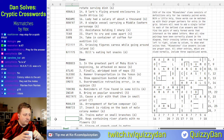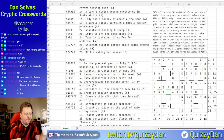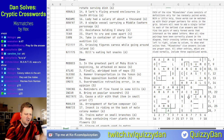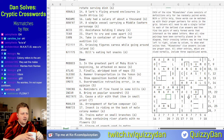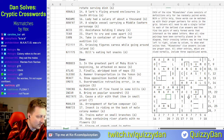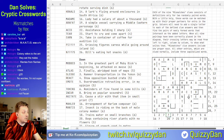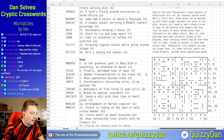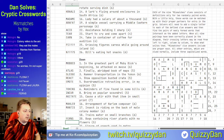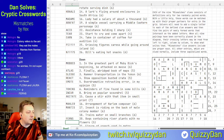20, I know you got it hollow, but I'm going to come back to it. Bogs containing river plants with no flowers. Flora. I always get flora and fauna mixed up. Oh, it is fauna. It's not fauna. Fens. Fens are bogs containing an R for river. And you get ferns, which reminds me, I need to water my plant called Jules. Jules fern. So it's R in fens for ferns. Plants with no flowers, they have fronds. Who needs enemy when you have fronds like these?